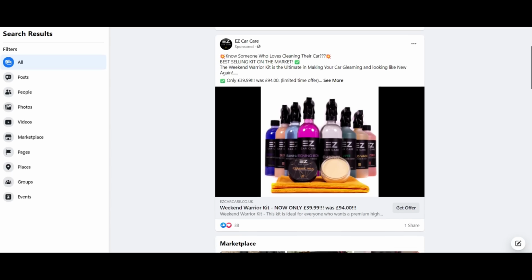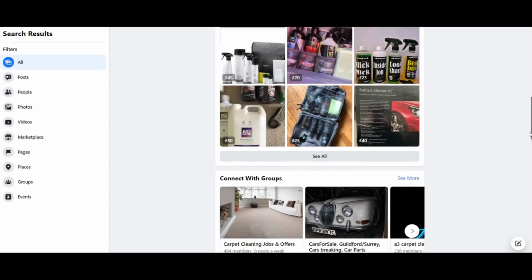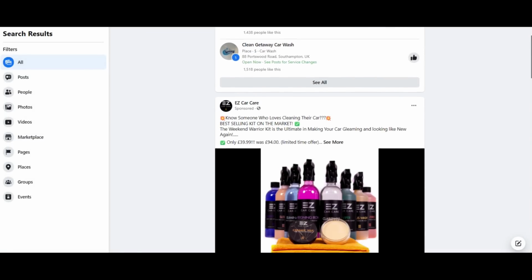And then you've got Facebook advertising as well, which also does exactly the same thing. Facebook, like I said, does record certain things you say. So if I kept saying the words car cleaning, or I was on car cleaning groups, for example, it would know that, and it does serve up a lot of ads. Every time I'm on Facebook, I get local ads for car cleaning services. There's loads of different avenues, and it's one good platform for that.